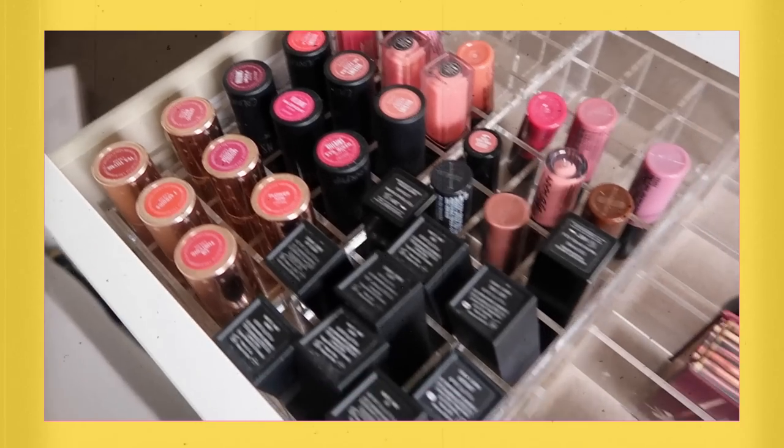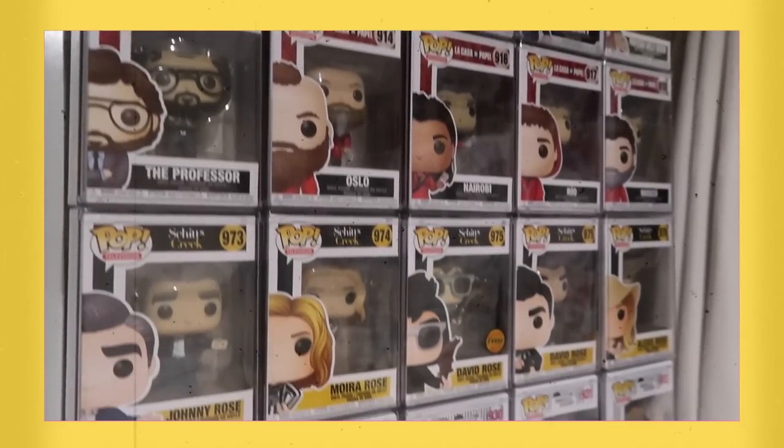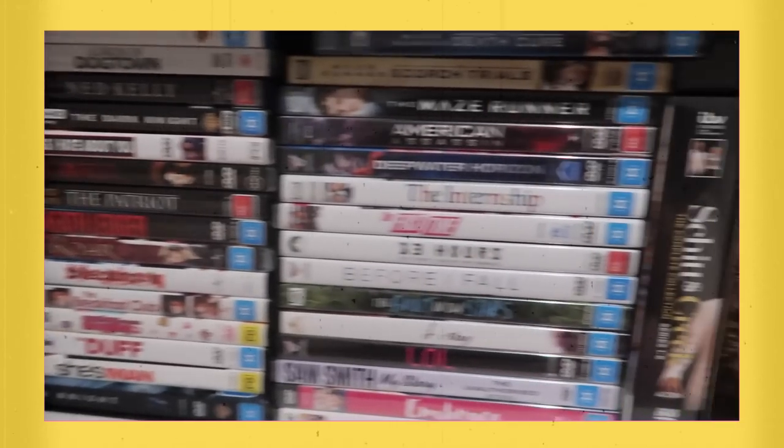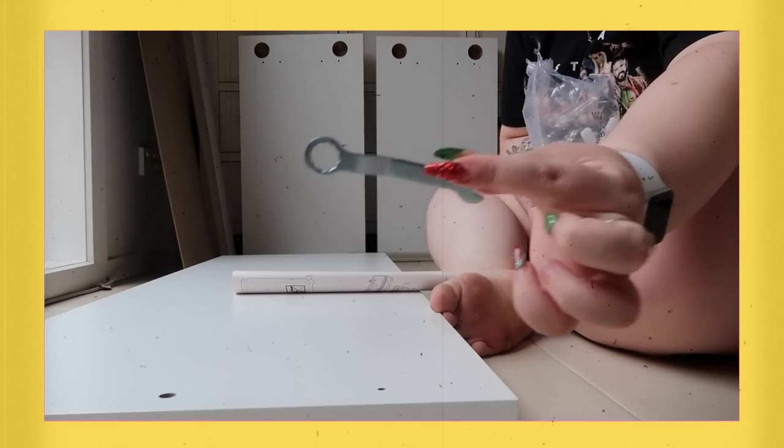This is my new desk. My vanity's here. Who needs Bob the Builder? Do I read the warnings? We've got it! That looks scary.